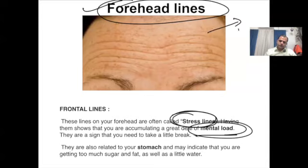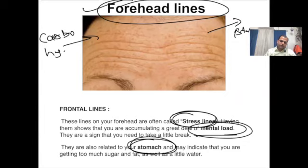This line shows the stress level, as well as there might be some problem connected with the stomach. The person is eating food with more carbohydrate. That's not recommended, because whatever we eat should have good carbohydrate but also good fibers. This person is eating too much carbohydrate, which converts into sugar and fat. So this is the indication of forehead lines.